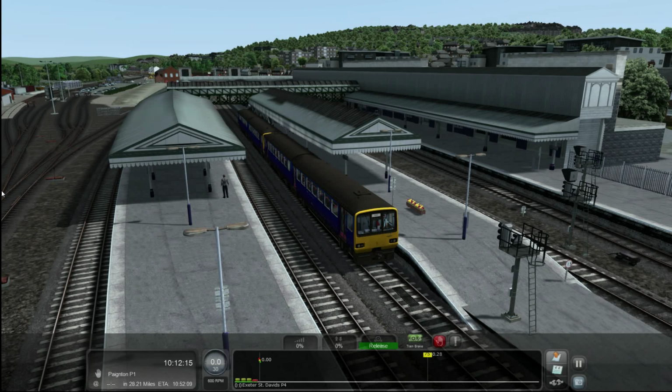Today I'm going to be having a look at the Riviera expansion pack for Train Simulator 2015. This route runs between Paignton and Exeter St David's down in Cornwall. Now, this route currently is retailing at £7.49 in the Steam sale. Otherwise it's £14.99. However, this is the cheaper end of the DLC for routes on Train Simulator.